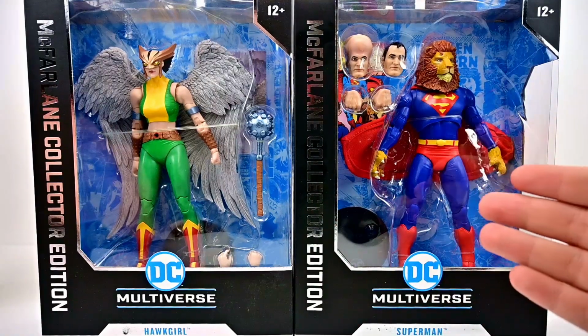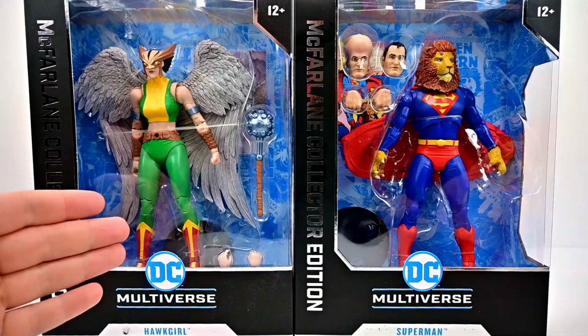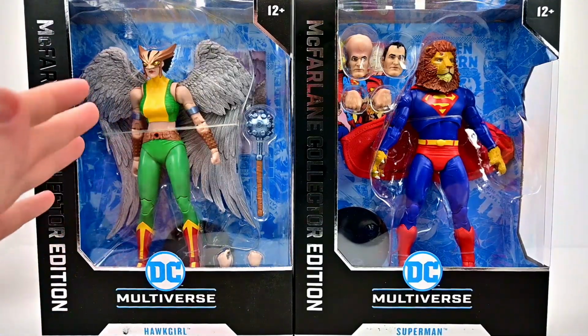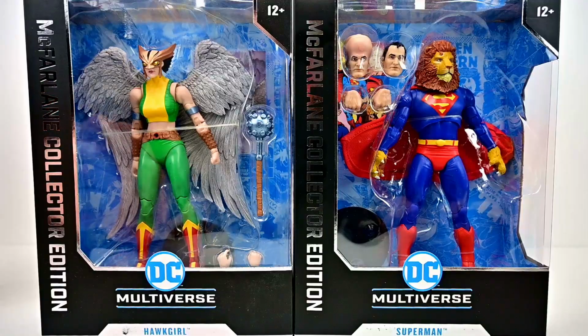Today we're looking at some McFarlane Toys DC Multiverse McFarlane Collector Edition figures. So first up we have Hawkgirl, which looks pretty nice. Nice to get Hawkgirl, the more modern version, so looks good with that outfit design. Just like Hawkgirl.